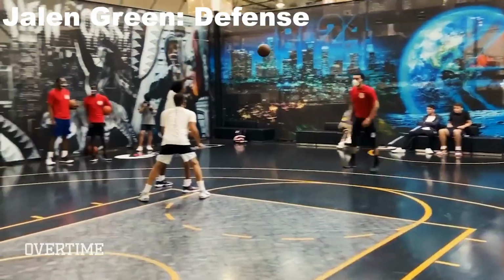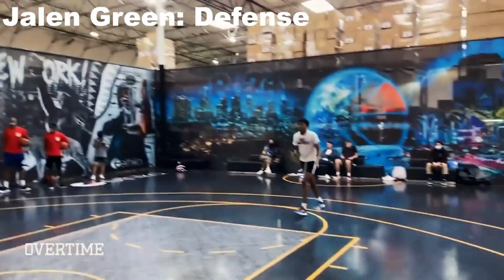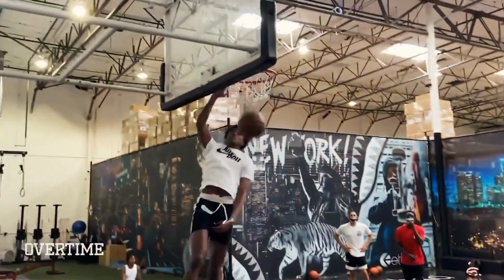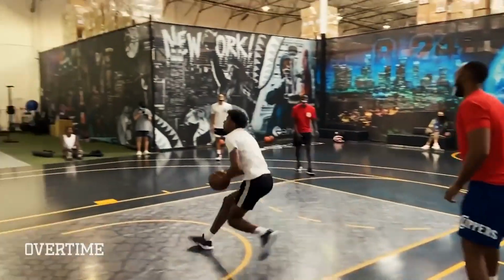Green is an elite athlete with the lateral quickness and explosiveness you love from a prospect like this, and he has all of the physical tools needed to succeed on that end of the floor. He just simply has way too many defensive lapses where he isn't hustling as hard as he needs to be and gets beat by his man purely because of his effort.